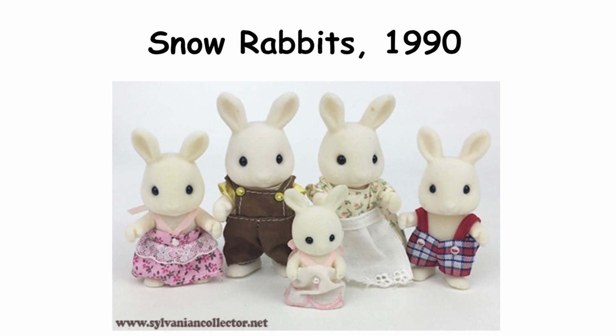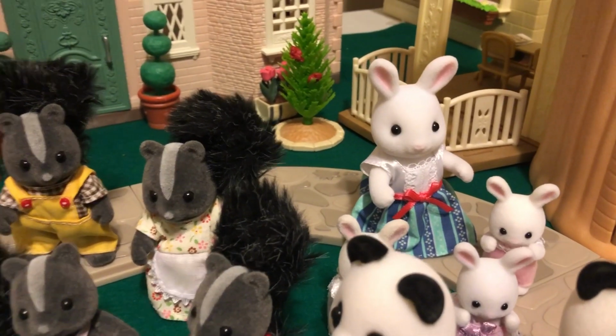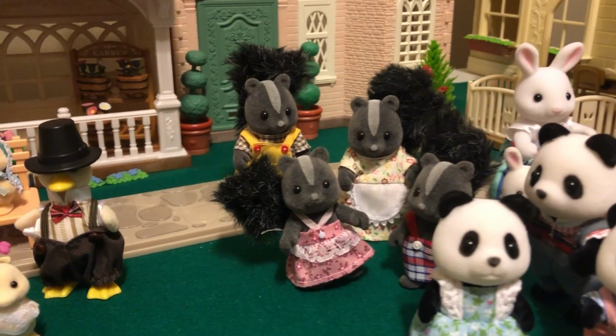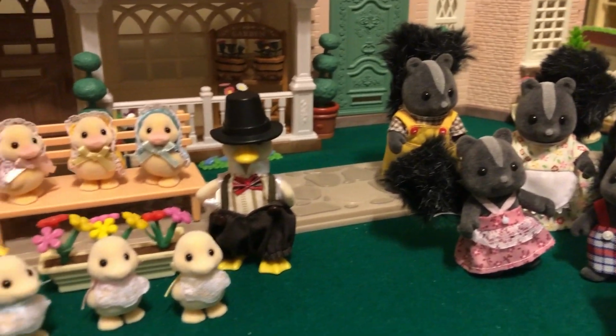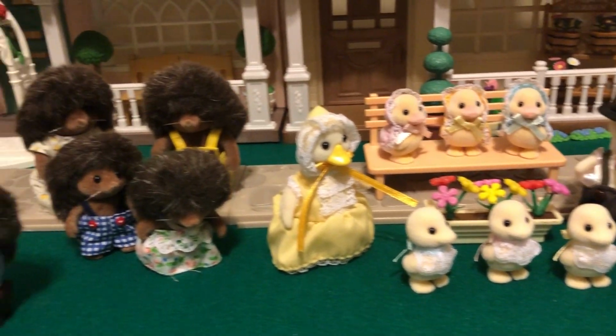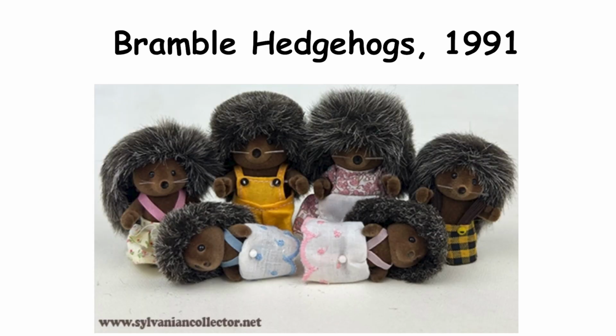So these beavers came out in 1985. Mine are much newer, and they put out the pandas in 93, and they look a lot like the re-releases that we have. The snow rabbits appeared in 1990, and the ones today have pink ears. The skunks are from 94. Mine are the 2010 flare ones with the gripping hands.